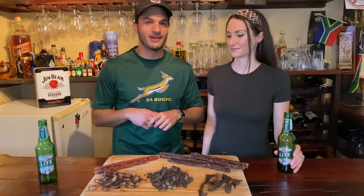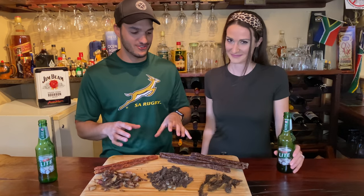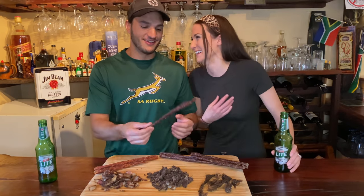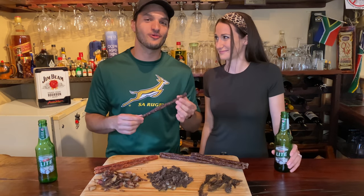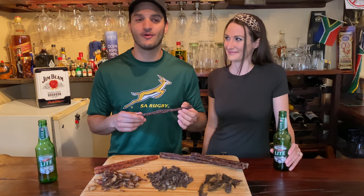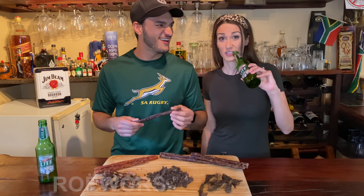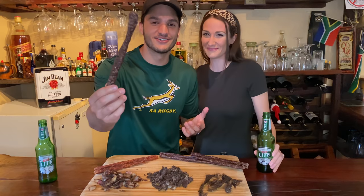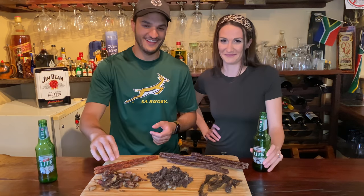So here comes the more embarrassing part. Over here, we have two dried sausages. That's not the funny part. Okay. So this is dry wors. It is actually called an Afrikaans name. Fun fact, he failed Afrikaans in high school. Yeah, I did. To this day. It's a thin dried sausage. Thin dried sausage. It's the best kind, right?